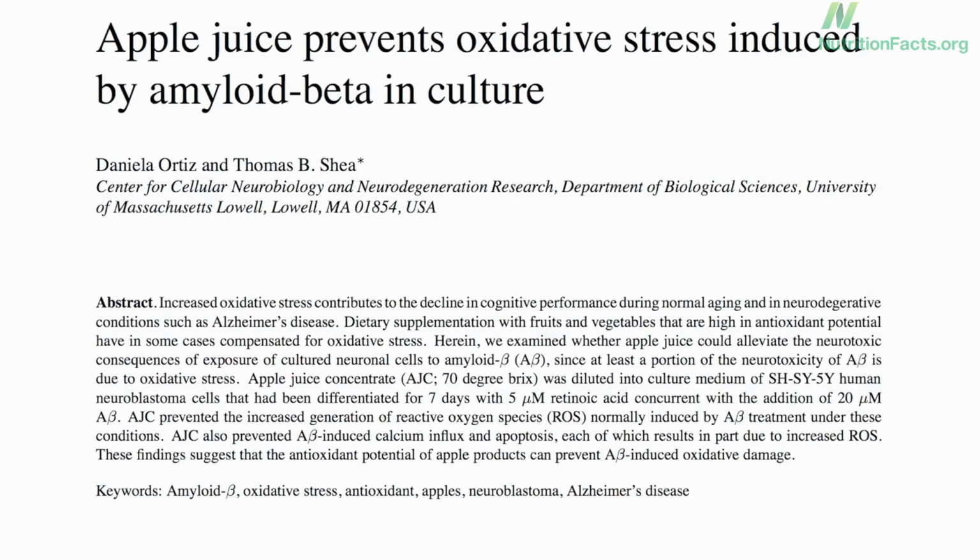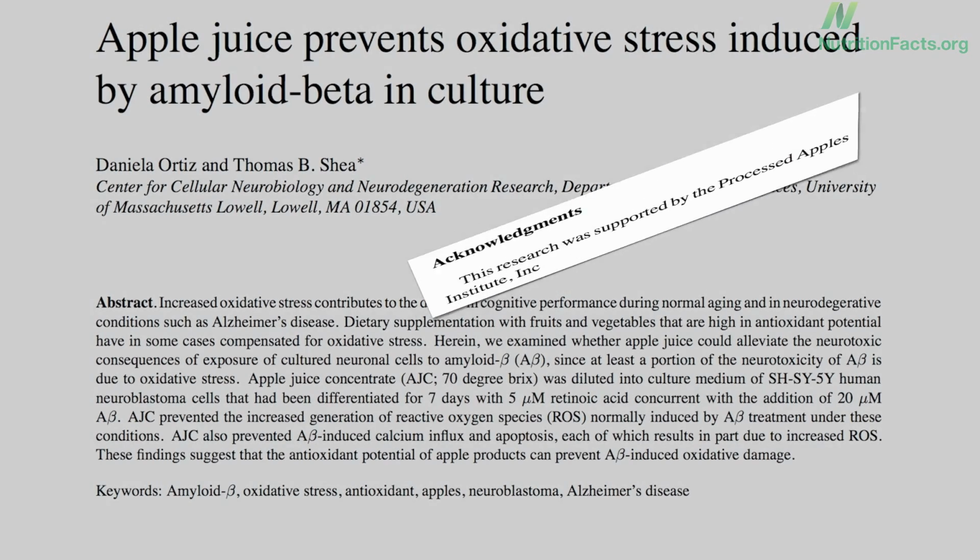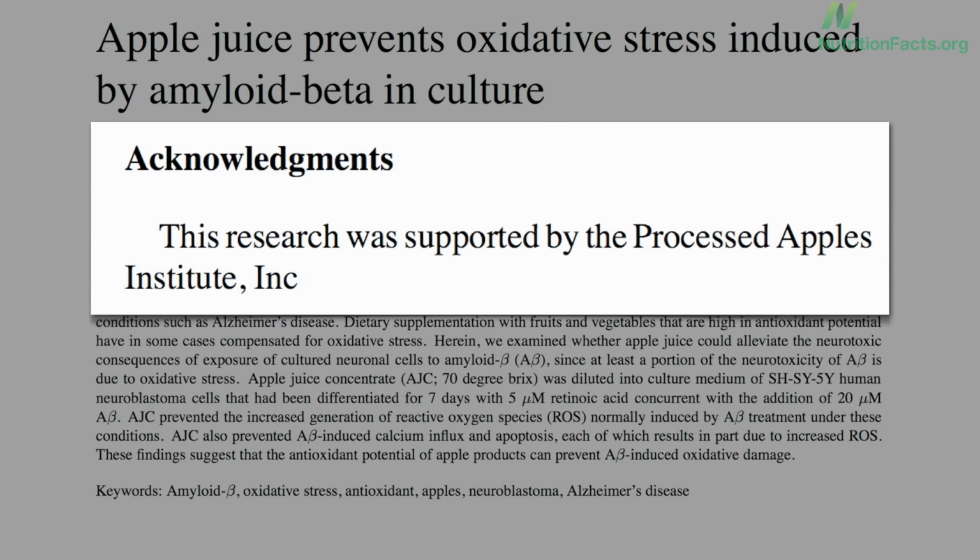As always, follow the money. He who pays the piper picks the tune. And the study was funded by the Processed Apples Institute.